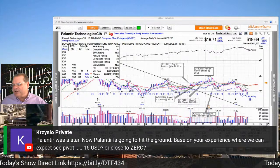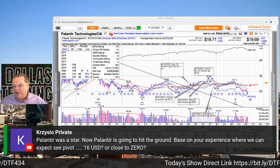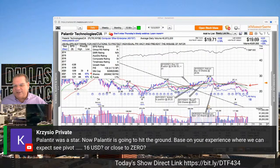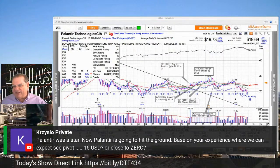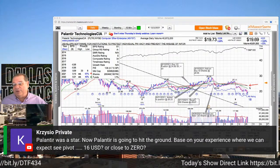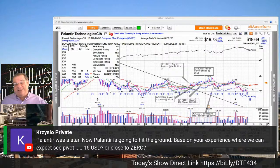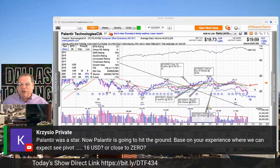If you notice this, I'm just trying to put the little arrow there. This red line, the 40-day moving average, looks like it's going to dive below that black line, the 200-day moving average. Unfortunately, that's called the death cross. So it's not looking good. The question is, how low can it go?